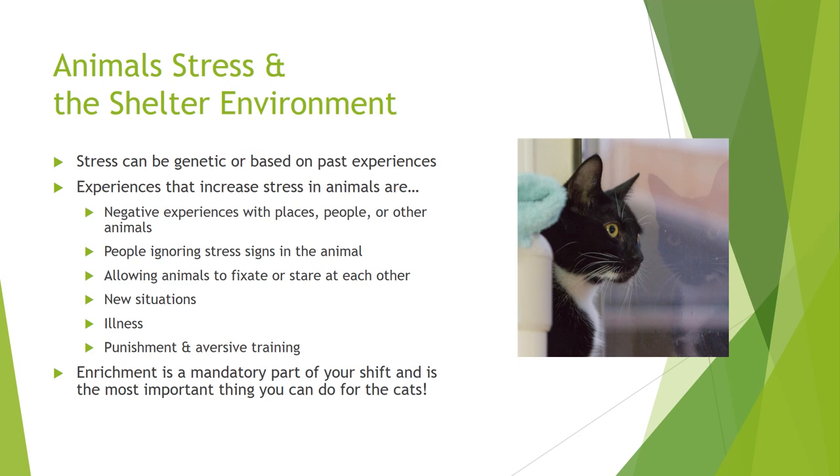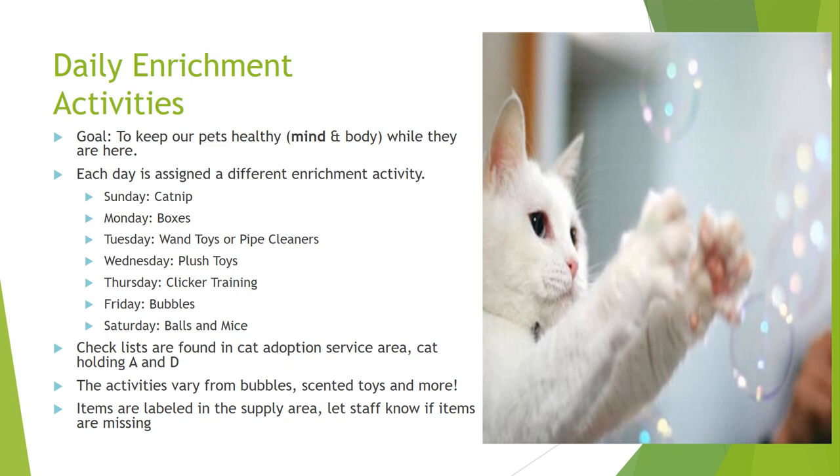Enrichment is a mandatory part of your shift, and it's the most important thing you can do for the cats. We do daily enrichment activities here, and the goal is to keep our pets healthy, their mind and their body. So we have different days that are assigned different enrichment activities. Sunday is catnip, Monday is boxes. You get the idea throughout the week.